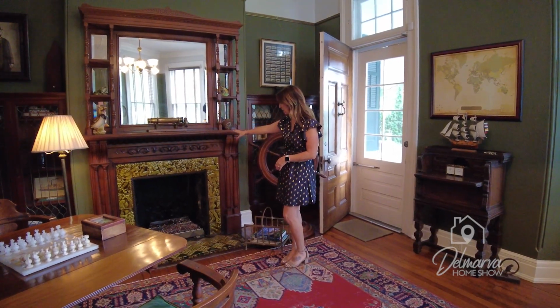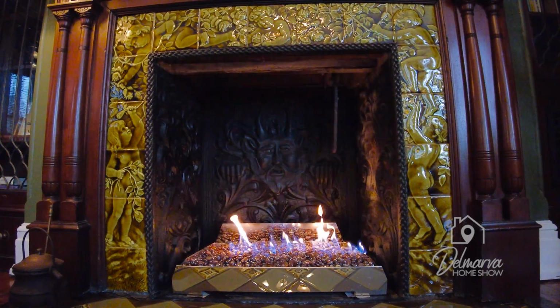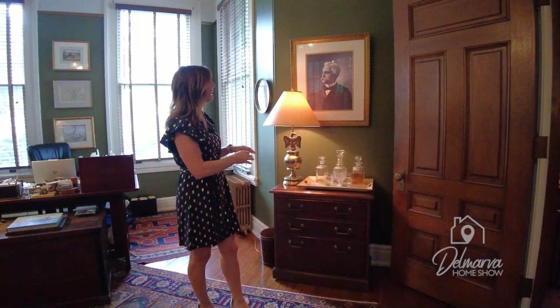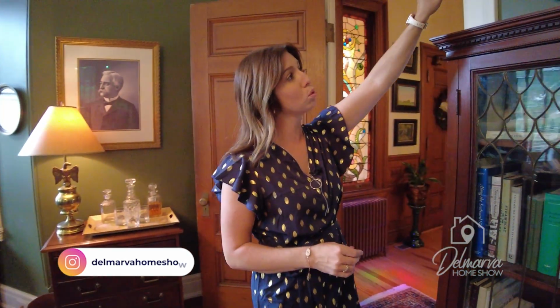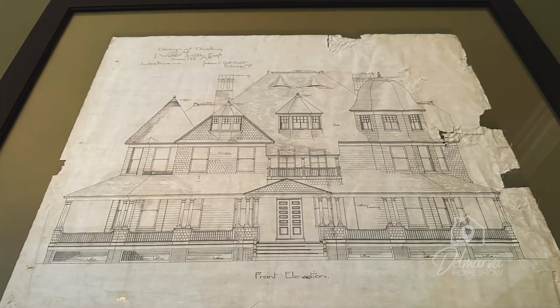Mirrors and built-in shelving. And this one behind it has the devil back there. He's got some fire breathing out. And again, these were coal-burning fireplaces and they've added gas to some of them. This is actually a picture of the governor hanging in the library. And then up here on linen, we have blueprints of the original floor plan of this house.